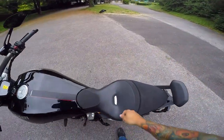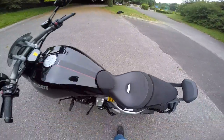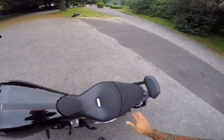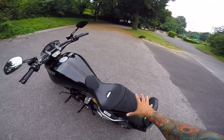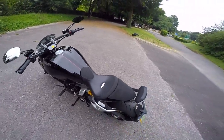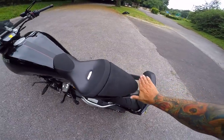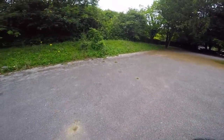Right, this bit, the seat. This seat really is comfortable. He told me it's a comfort seat. It's an extra. And do you know what? It's living up to the billing. It is very, very comfortable. Pillion seat, I'm not 100% sure how comfortable they'll be. You'll have to try one to find out. But it does come with a backrest, so you're not going to fall off. And you need that. Trust me, you need that backrest. This bike is fast.